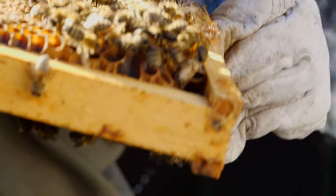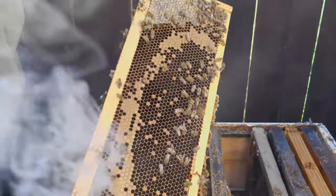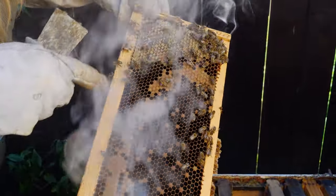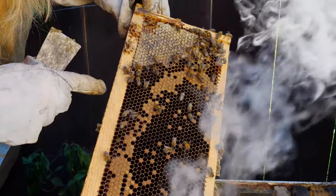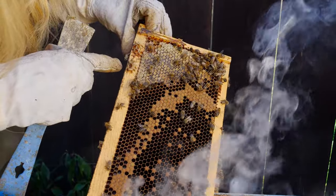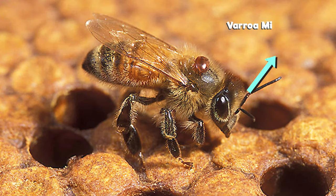So actually, what's interesting, let me put this down in the corner so I can point out. We see there was one that had a mite on her. And that's one of the big problems that we're having with bees right now, the mite problem. Let me see if I can find her again. I literally saw it. It's not a good sign. So mites are parasites. Yes, they are.